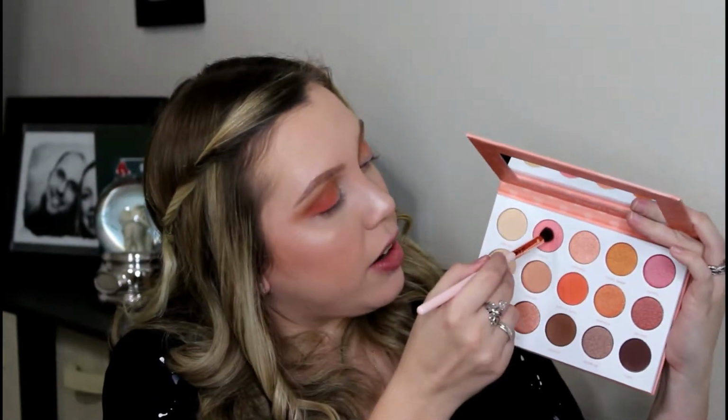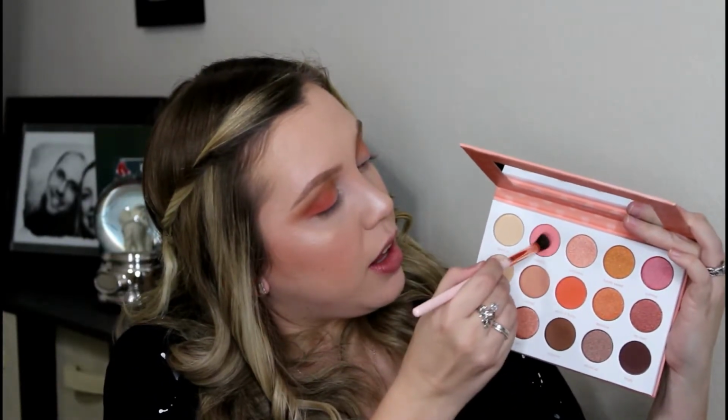For the inner portion of my lid, I think I'm going to go pink and use this shade here called Creamy. I feel like this one might do better with a little bit of setting spray. So this is the Milani Make It Last setting spray. I'm just going to spray this brush and see if I can get a little bit more pigmentation out of this, because I was using a regular dry brush and it wasn't quite getting what I wanted.